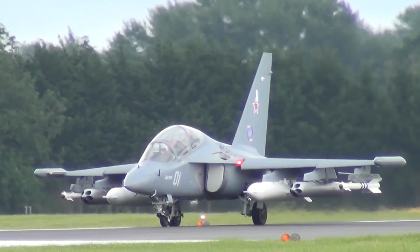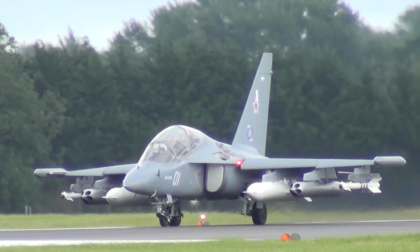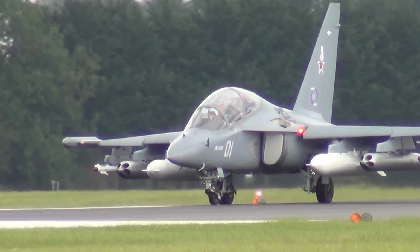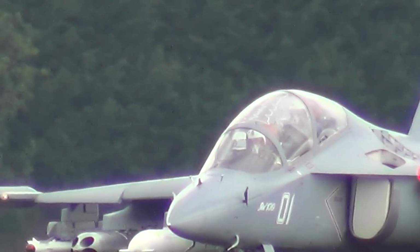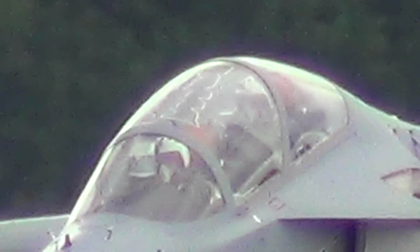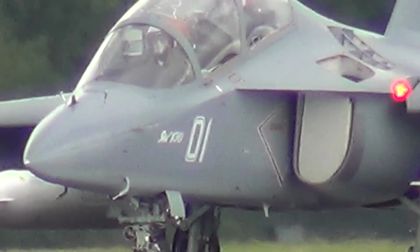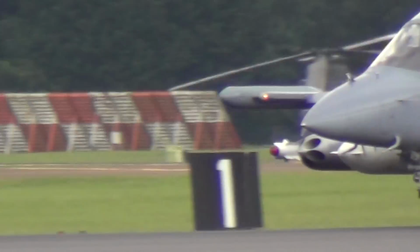Just waiting to get takeoff clearance then, the Yakovlev Yak-130 here. Beginning his takeoff run in the Yak-130.